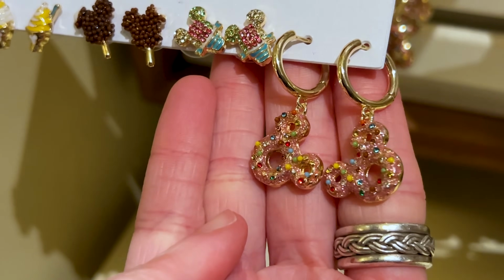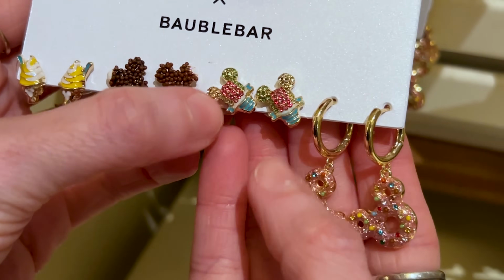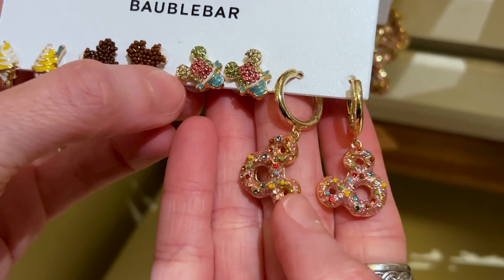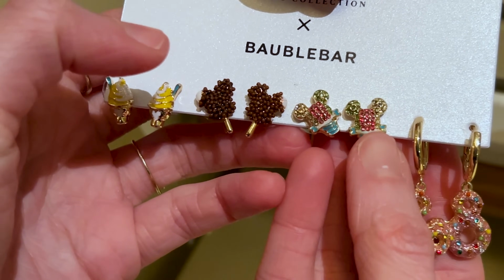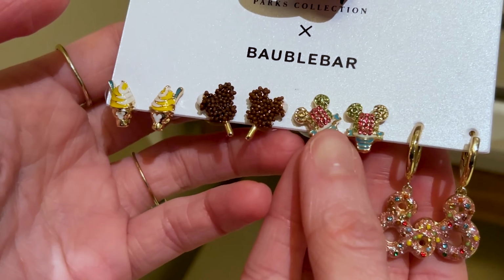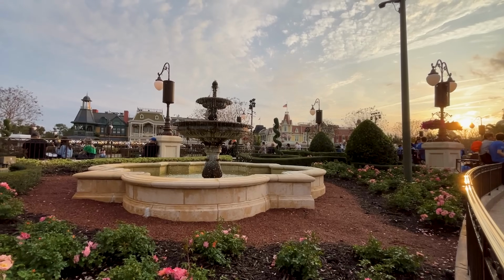We got the Mickey. I'm gonna guess these are the donuts. No, I think this one are the pretzels. No, they're donuts. They're not pretzels. I don't think so. And then this, isn't that icy treat from Hawaii, Alani? Yeah. We also got the Mickey ice cream and the Dole Whip.